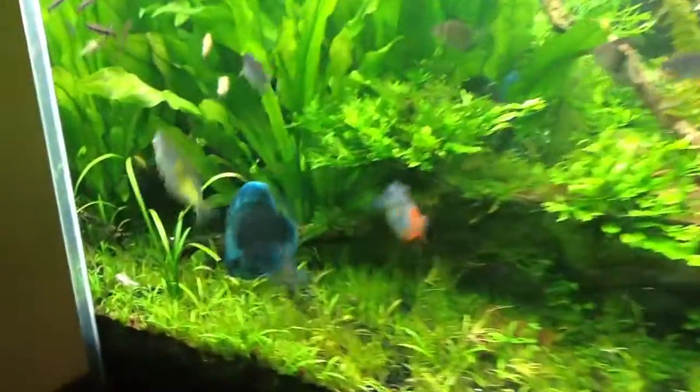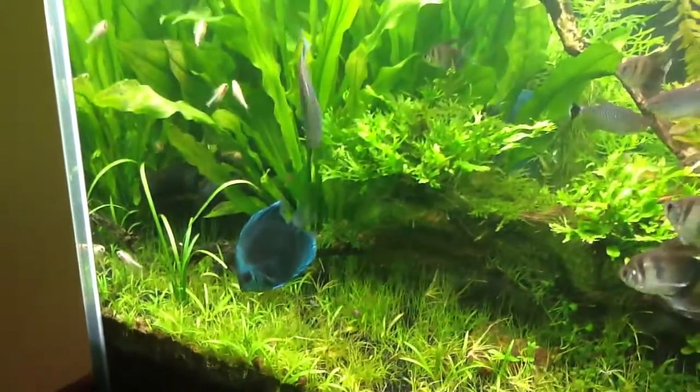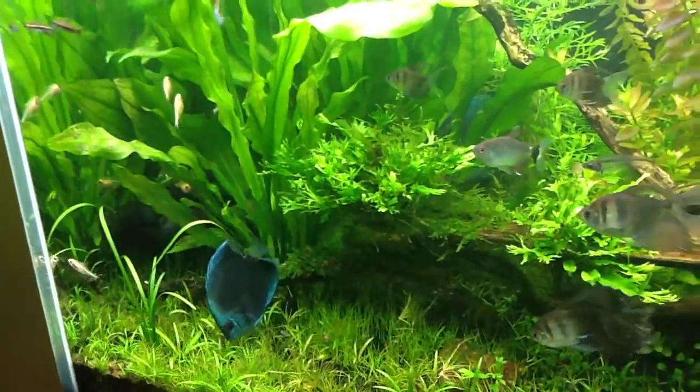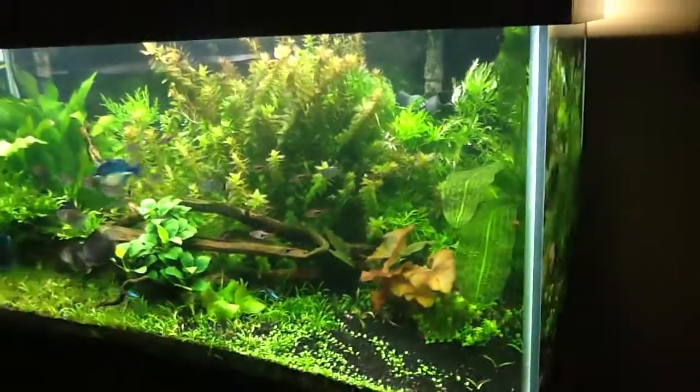And see, this guy's looking a little better. See how the fins are? That's what you want to see. So maybe he's just waking up this morning. I don't know, or he's nervous. See, his fins are back down now. But you really want to see them kind of pop out and flare, if that makes sense. I don't know. Maybe he's just waking up.